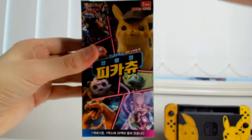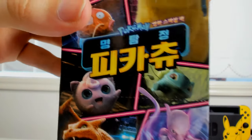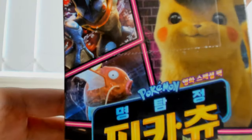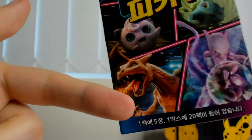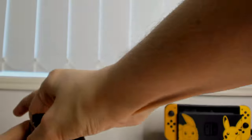All right, so now we are going to this set. This bad boy. Holy baddest of the boys. I know right now the focus is off. But we have Pikachu. Hello, Pikachu. We got Greninja, Magikarp, Jigglypuff, the one I never pick in video games. Mewtwo and Charizard we didn't get in the English set. So, I'm just gonna rip into this. I don't care for this box. The most Australian way to open these cards.